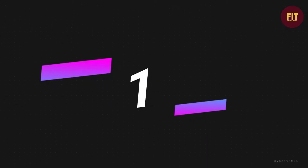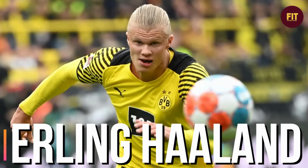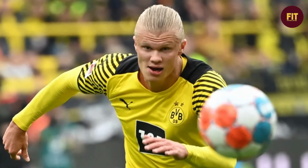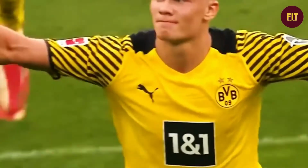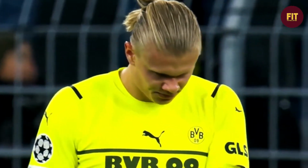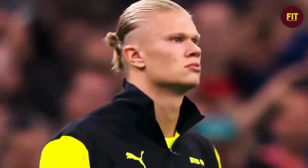And finally, at number 1, the best transfer done this preseason, there can only be one, is Erling Haaland. I mean, what else is there to say? Erling Haaland is coming to the Premier League. To me, he's a future GOAT, a future legend. He's only 21 years old. He's been a football superstar for 2-3 years at the age of 21.